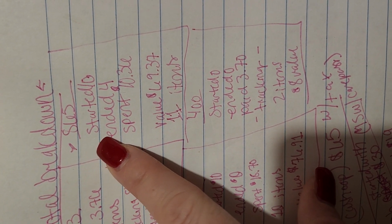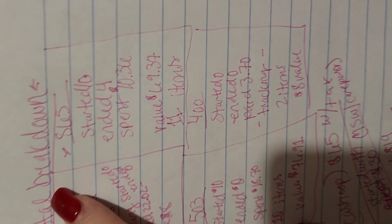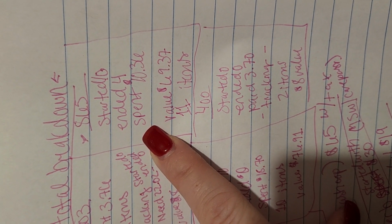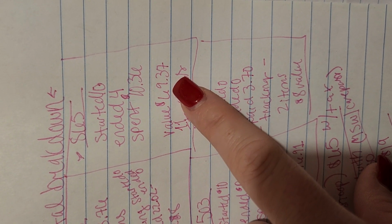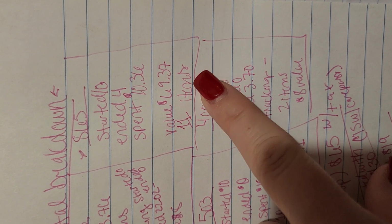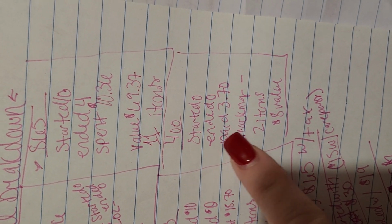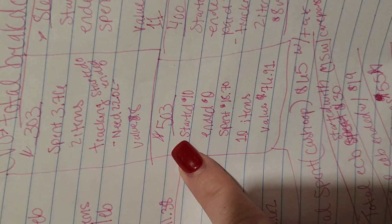On another card that I did a few of the deals, I started with 10, ended with 4. This is one of the cards that I did my spend 30 on. I spent $10.36 out of pocket for a value of $69.37, and I got 11 items. Here is one that I did the Aussie on. I just paid $3.30, 2 items, $8 value.